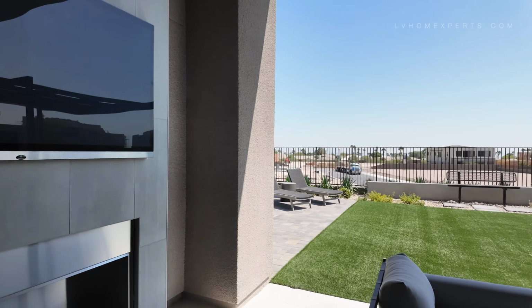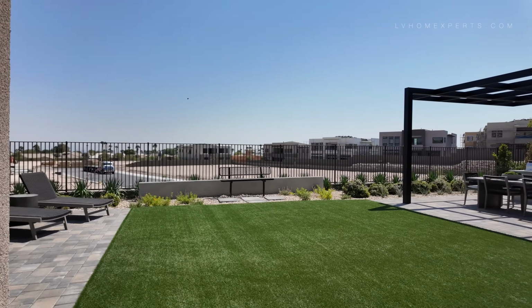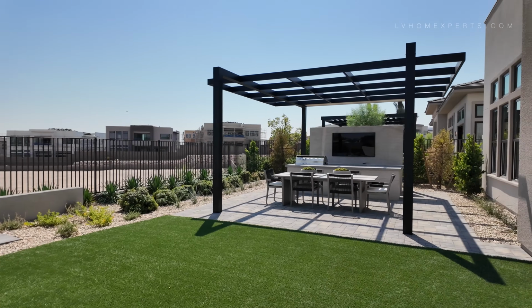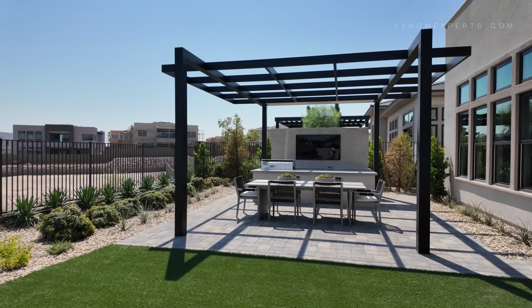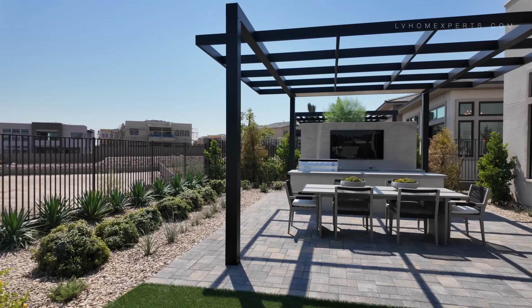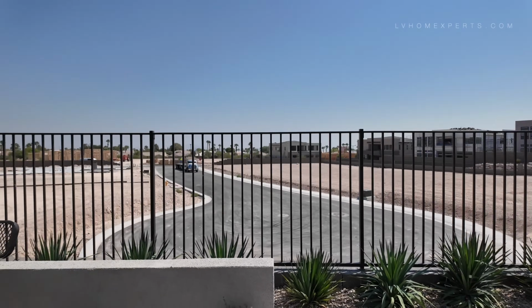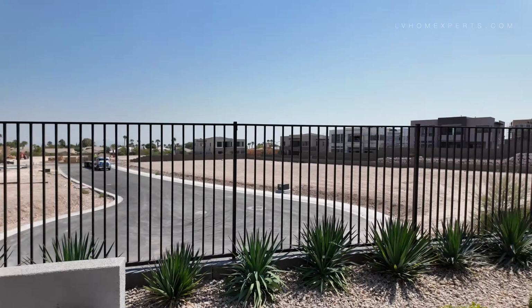TV optional. So this is roughly about a 1,200 square foot backyard. Now, landscaping, obviously nothing comes with it. But again, you have the option to do all this. We have a view fencing here, so eventually we're gonna have some homes being built here, okay?